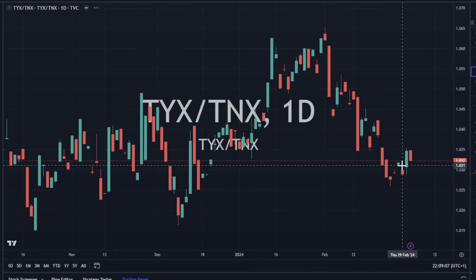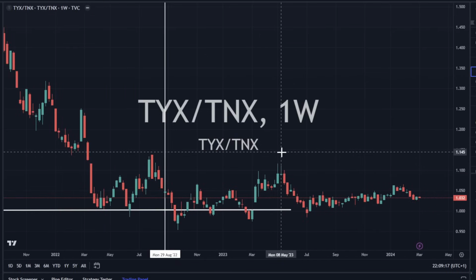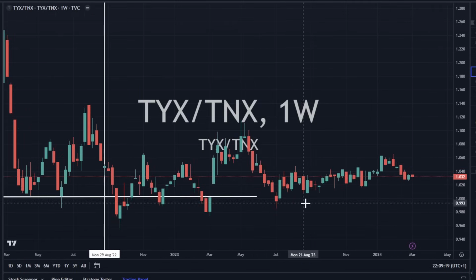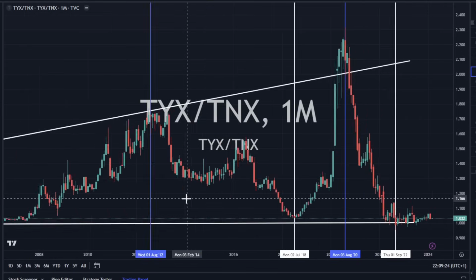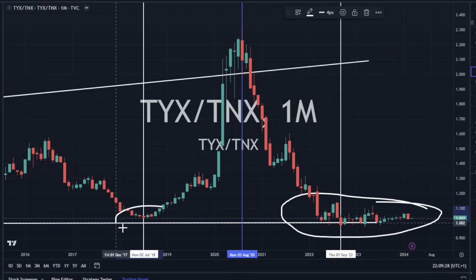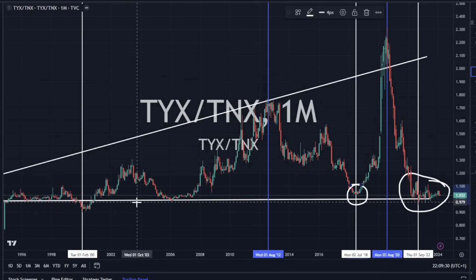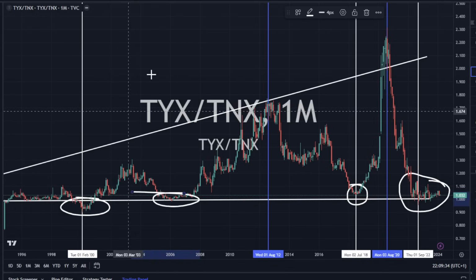TYX TNX ratio slightly lower, which means that the curve inverted to some degree. The short end of the curve was higher than the long end of the curve and it inverted. And that did not slow down gold at all today. So we're at a very, I would say, opportune time to be looking at purchasing precious metals because we are very low in this ratio. Every time we were low in this ratio, gold has been a pretty good spot to be looking.